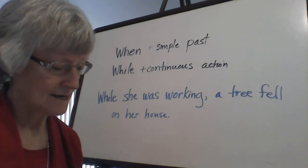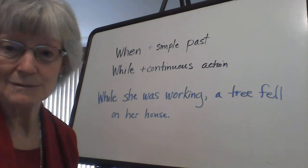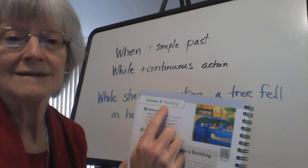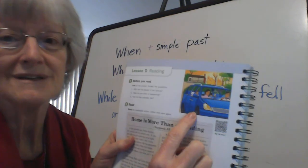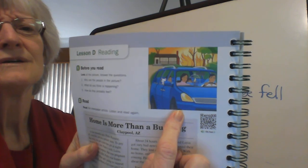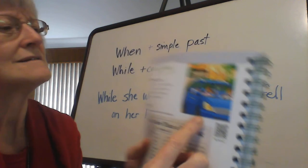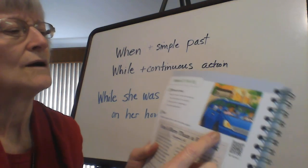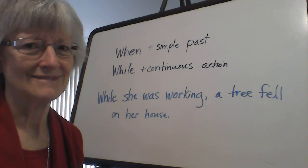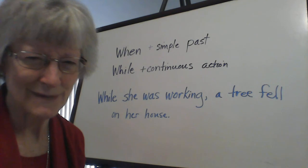Now, I think I'm almost out of time, but I want to look over, if you have not done the workbook for exercise C, please do that. Let's just take a quick look at exercise D, the reading exercise. First of all, let's look at the picture in your book on page 116. Take a good look at that picture. Who are the people in the picture? What do you think is happening? How do they probably feel? Okay. Could you describe those things, the answers? Can you tell me in English, in good English sentences, can you tell me answers?